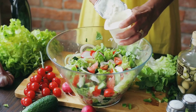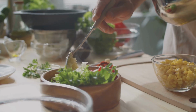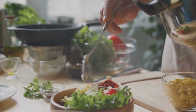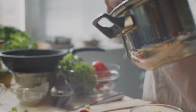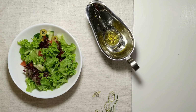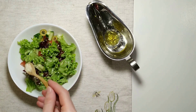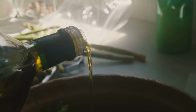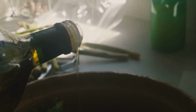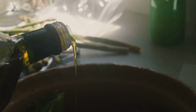First, let's address the elephant in the room, the dressing. It's often the biggest culprit. Those creamy, decadent dressings can turn a perfectly healthy salad into a dietary disaster. They can be loaded with unhealthy fats and sugars. Avoid anything creamy like the plague. These dressings can add hundreds of calories to your meal. Ranch, Caesar, Thousand Island. They're all loaded with sugar and unhealthy fats. They might taste great, but they're not doing your waistline any favors.